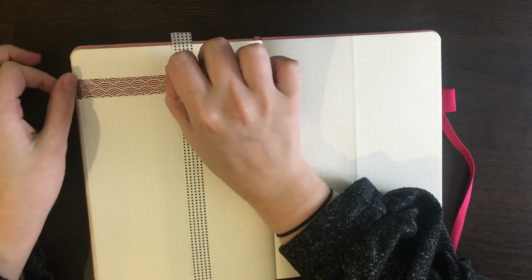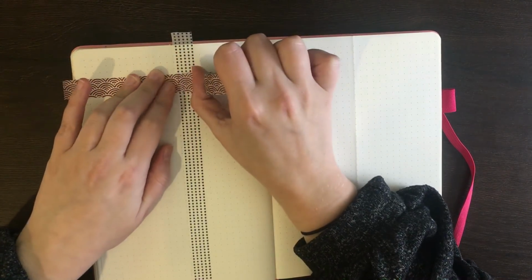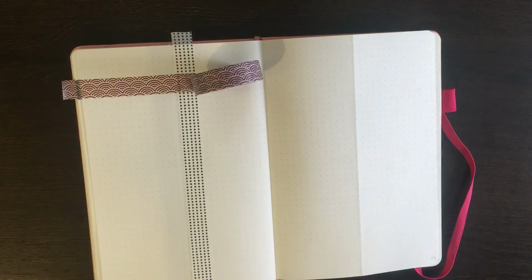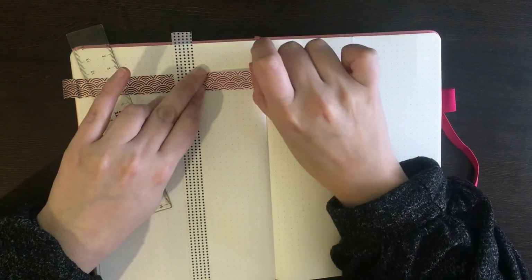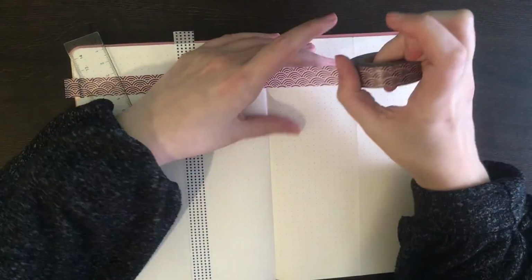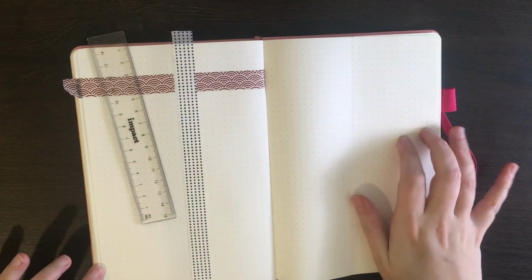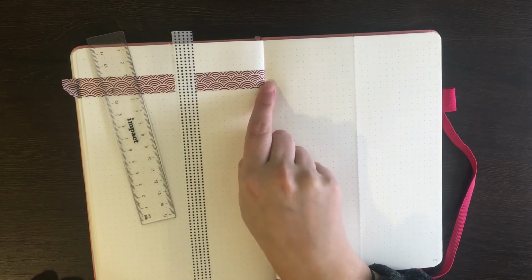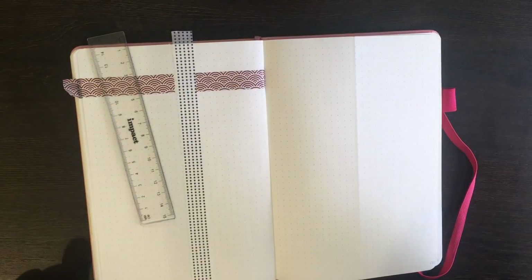I also have a sneaking suspicion that my journal, in this section at least, by the end of the month, is going to be very chunky, because all of this washi tape is getting laid down in pretty much the same place. And then when I come to do Monday, Tuesday, Wednesday, I will continue this kind of circle washi, this kind of pattern across the page in blue.